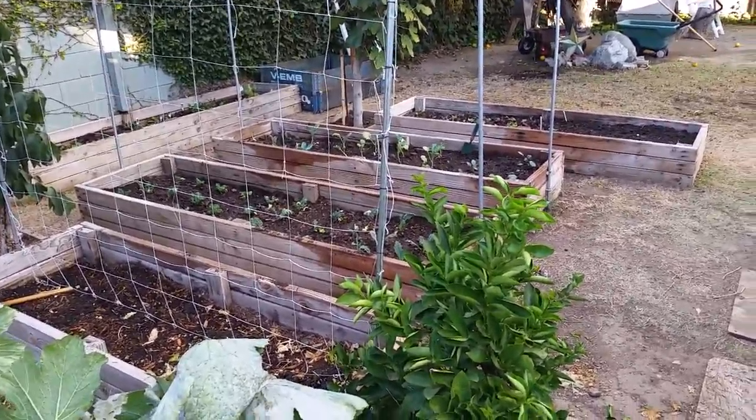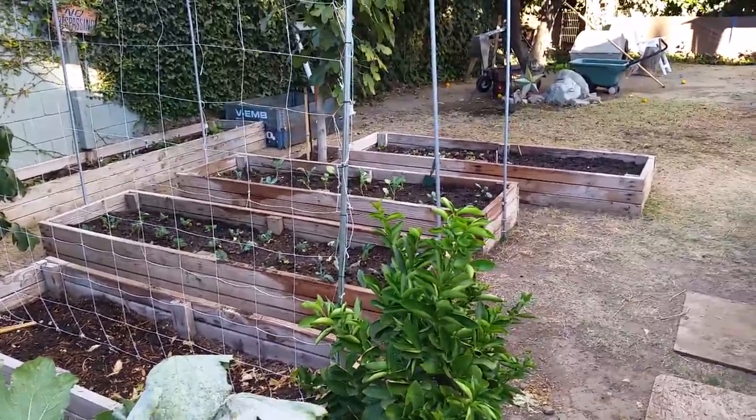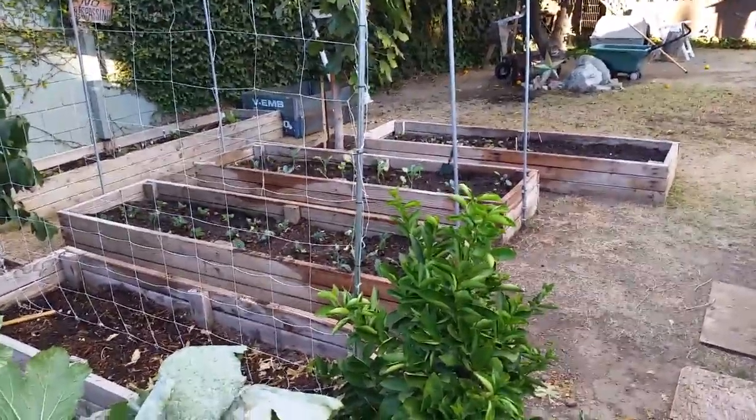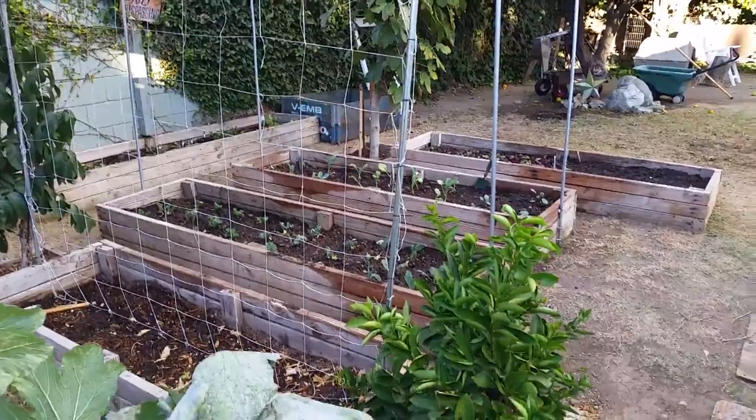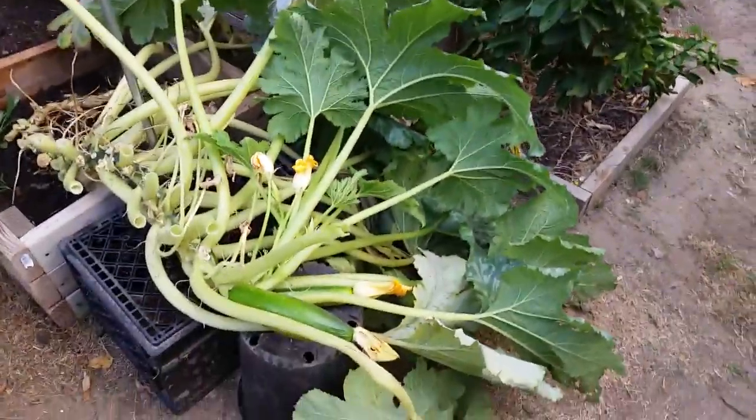Anyways, today we are in my garden, and I've been spending the last couple of weeks working on the season premiere of Phila's garden. And I want to tell you there's a lot of great things in store for this episode, so hang on. But anyways, I want to start by showing you this zucchini plant that's been growing here.